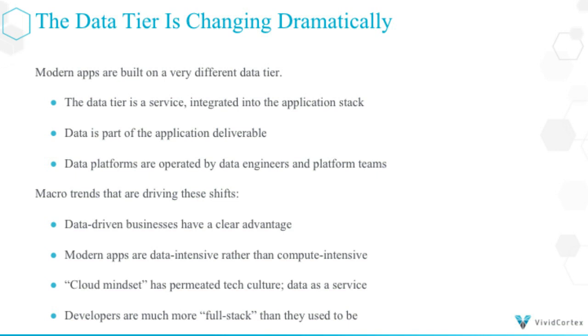A second aspect of that is that data is considered to be part of the application deliverable in many cases. So the data itself, not the services and the programs and the RDBMSs that are running all of this, but sometimes the data itself is considered part of the application deliverable. What a developer ships to production today may now include some data as well as code and functionality and configuration and things like that.